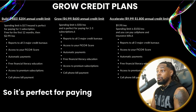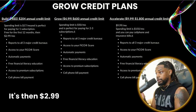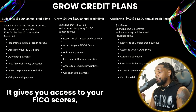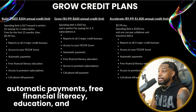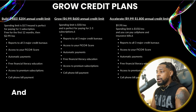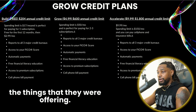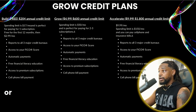So it's perfect for paying one subscription. Free for the first 12 months. It's then $2.99 per month. This reports to all 3 major credit bureaus. It gives you access to your FICO scores, automatic payments, free financial literacy education, and cell phone bill payment. I'm sorry, I think it actually restricts the access to premium subscriptions. But that was just one of the things that they were offering. I copied it from there, but I believe that one you have to actually get Grow or Accelerate in order to get that feature.